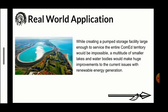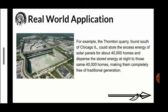While creating a pumped storage facility large enough to service the entire ComEd territory would be more or less impossible, making small and more spread out projects, multiple small projects rather than one large project, would really make a huge impact on helping solve the duck curve phenomenon. One site that we looked at would be Fort McCory, which is just south of Chicago. If it was constructed properly using efficient equipment, we believe that it could store the excess energy of approximately 40,000 homes with solar panels installed, and then disperse that energy through the night to those same 40,000 homes that have produced the excess energy.